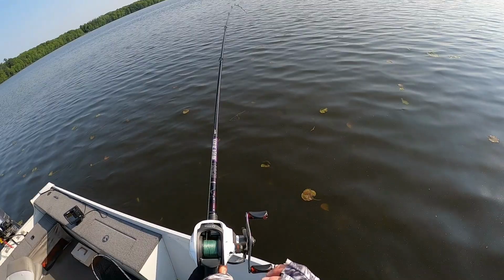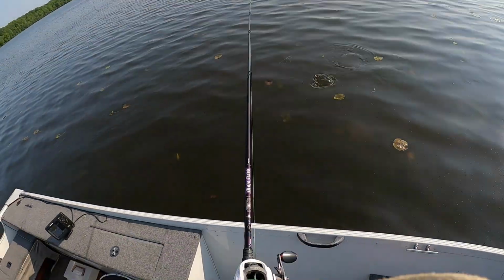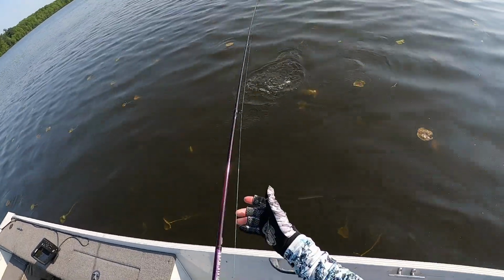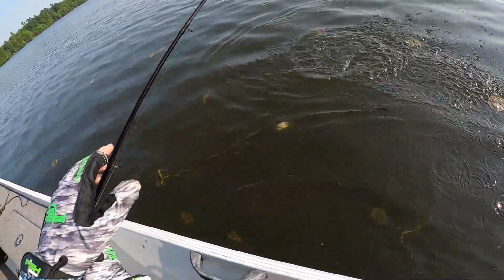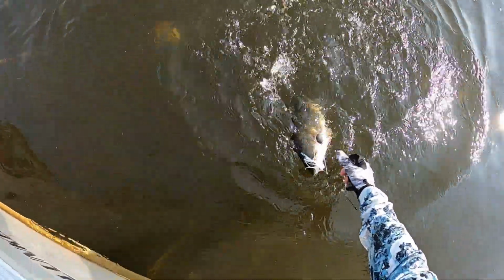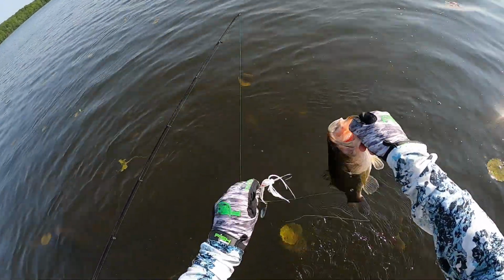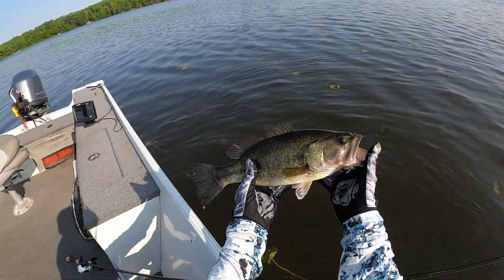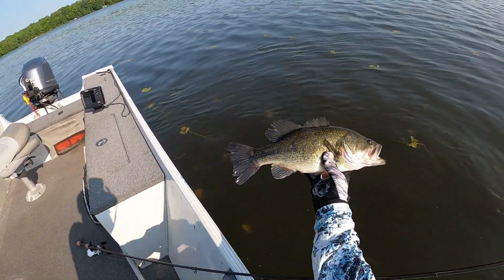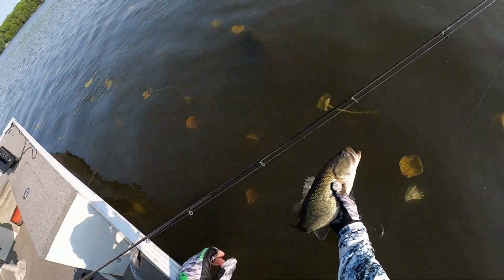Another nice bass on here, average size. Right up in the lily pads on the spinnerbait. Nothing wrong with that. It's probably 15 and a half, 16 inches.